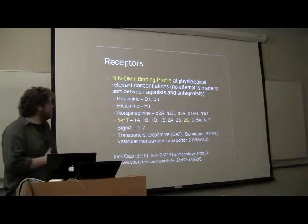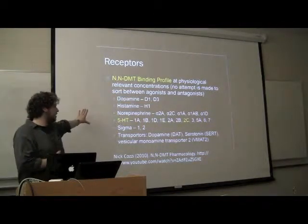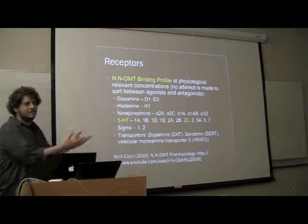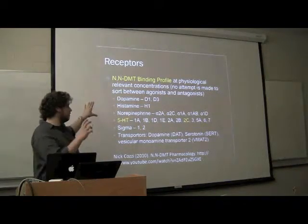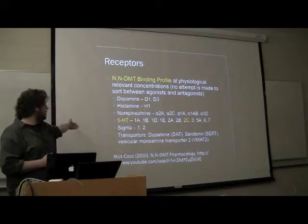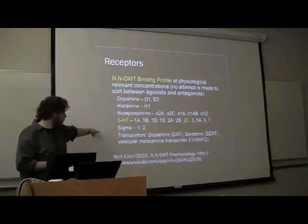When it comes to binding to things, I don't know if these are agonists or antagonists at each of these sites, whether the binding of DMT affects these sites in a positive way or a negative way, but it does have binding effects at all of these things. A couple of dopamine receptors, histamine, norepinephrine, basically all the 5-HTs. Sigma 1 and 2 I'll be talking about.